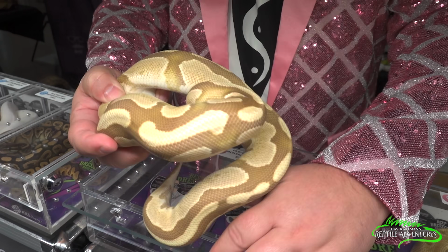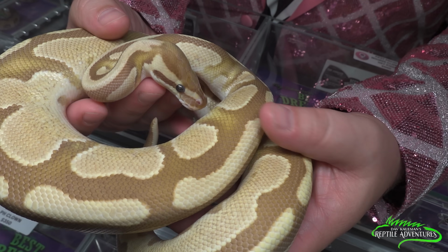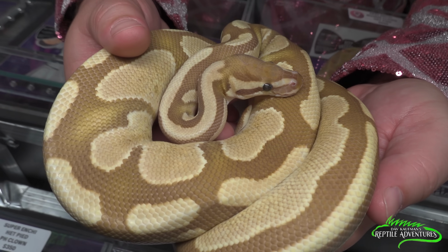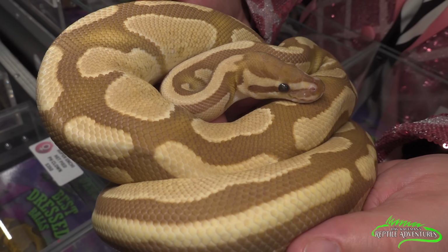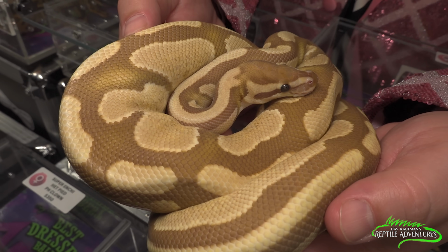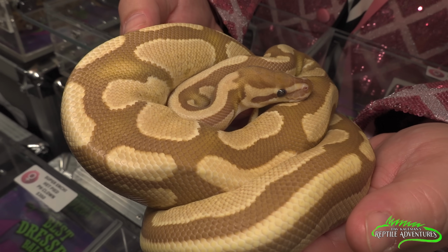All right, so Monarch. So this is Pastel Fire Monarch. Look at that. That almost looks Ultramel. Right? Which it really does when you compare singly. I think Monarch tends to be a little darker. But when you mix in Pastel Fire, this almost has more of that creamy Ultramel look.